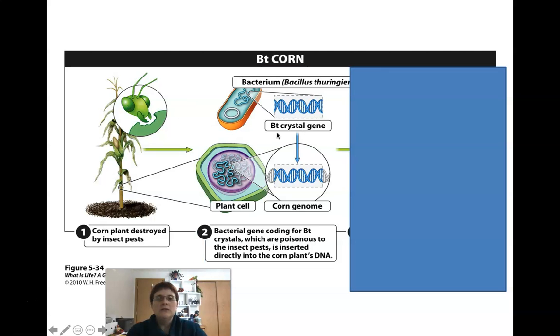What has happened is we have discovered that there is this, what we call Bt crystal. It's an insecticide, turns out, that a bacterium called Bacillus thuringiensis makes as part of its defense mechanisms. And so we have gone in and we've cut out the Bt crystal gene that is used to make that crystal out of the bacteria. And through a process in genetic engineering, we've given that gene to things like corn and soybeans and cotton, so that now the plant cells are actually making this Bt crystal.